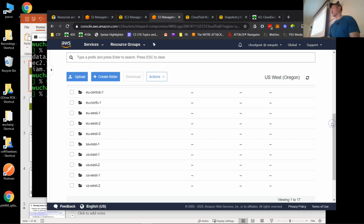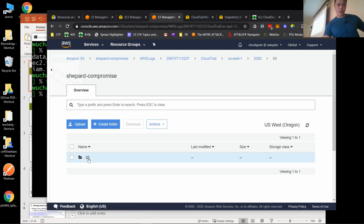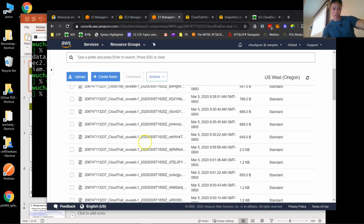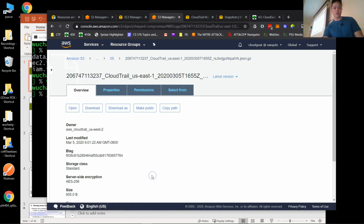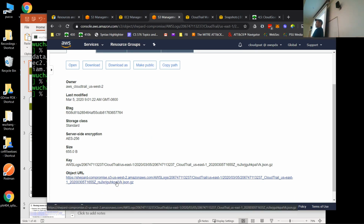I basically had to go into every single region and delete the EC2 instances that were running in each one of these regions. So where's US? US East 1 is where a lot of the action happened. I think 200 were launched on this one alone. And then you can download these zip files. The gzip JSON, which is what you're doing in flaws 2, is basically all the events enumerated in JSON.